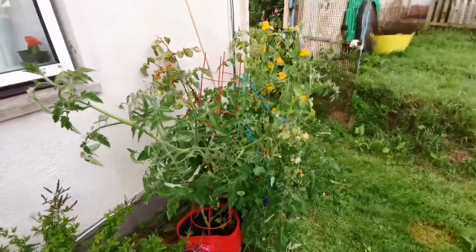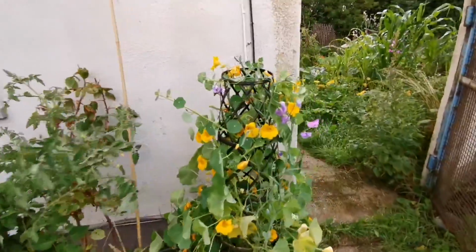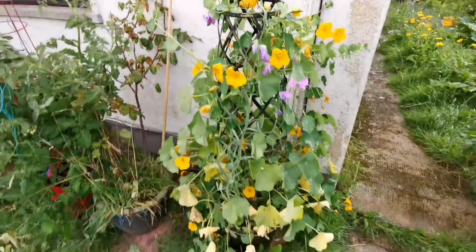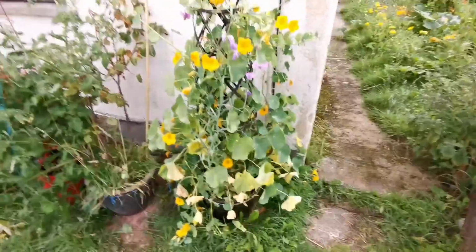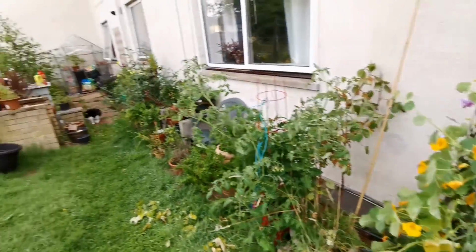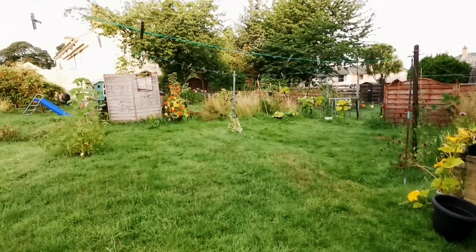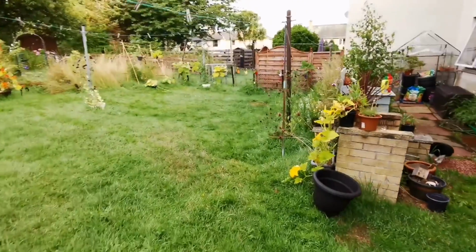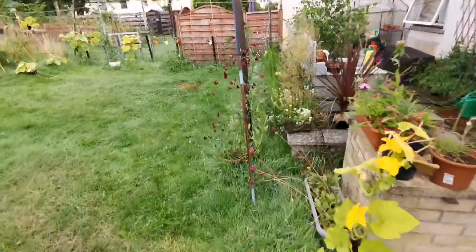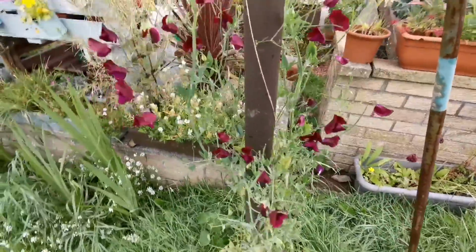Another huge tomato plant. I'm loving these nasturtium towers. This one's actually got sweet peas in it as well, but it's looking good. Well, actually it's looking a bit bedraggled at the bottom, but we won't talk about that just now. So an overall look, pretty nice. Let's take a closer look at some of these sweet peas. Ooh, very pretty.